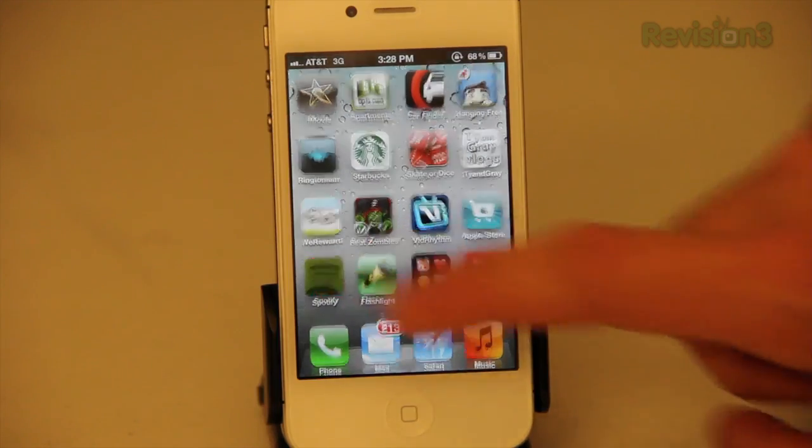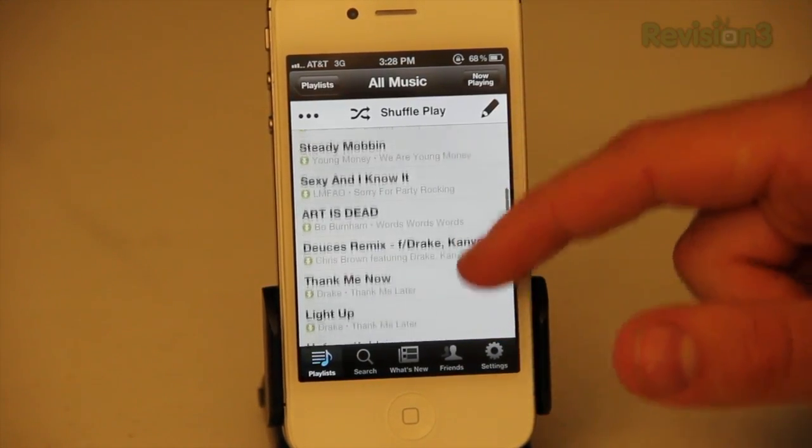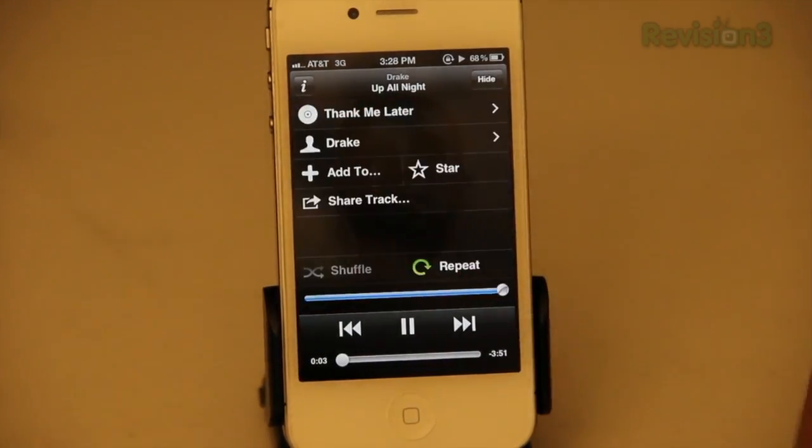Next up is Spotify, which is my most used app on my iPhone. I use this every single day. It's a music streaming service. If you want the mobile version, if you want it on your iPhone, you do actually have to have the top level account, which is I think $9 to $10 a month, but it's definitely worth it to me at least. It lets you stream music to your phone.